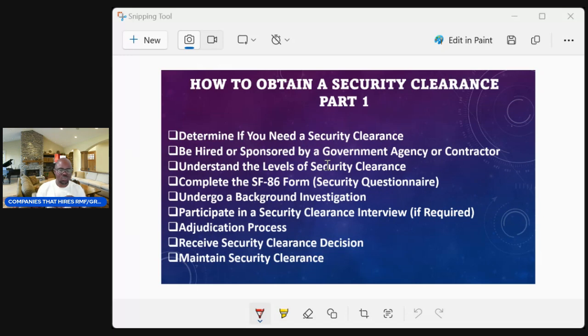Now, the form will ask you about your employment history. Depending on the level of clearance, it could be 10 years or 7 years of employment history. If it is top secret clearance, it will require you to provide 10 years of employment history. If it is secret clearance, it will require 7 years. Why? The US government wants to know where you have schooled and the places where you have worked.